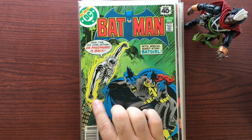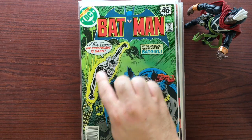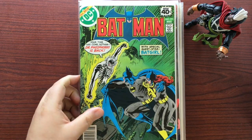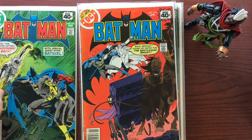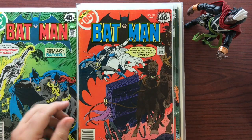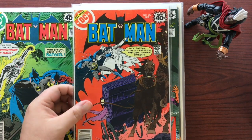So Dr. Phosphorus, I remember his first appearance, and when he reappeared here, he used to freak me out as a kid. Just that glowing skeleton. So that's cool. And you got Batgirl, so that's cool. Love me some red-headed Batgirl. The Gentleman Ghost in kind of a rare Joe Kubert cover. Kubert didn't draw the superheroes all that often. It was always a treat when he did.